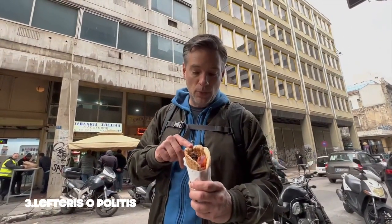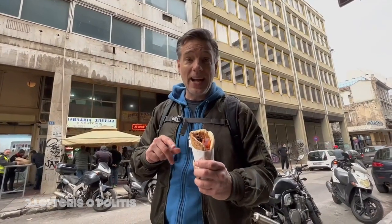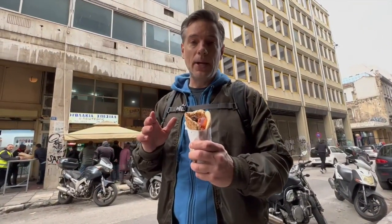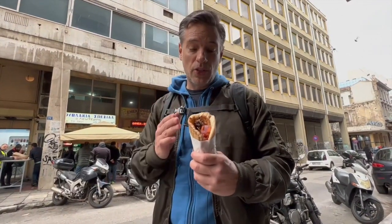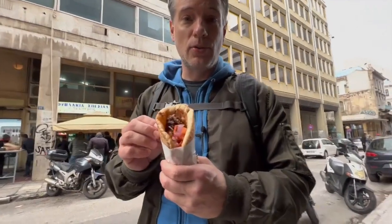All right, place number three. We have a souvlaki, a beef one. It's kind of tiny, I gotta be honest. For $2.50, I've found a lot bigger. So we're gonna go ahead and give this a bite and see if it's worth it, because this is kind of a micro souvlaki.